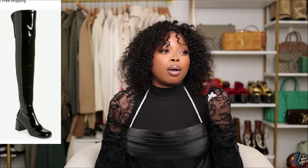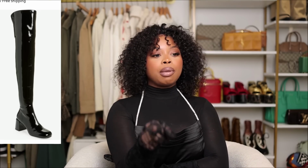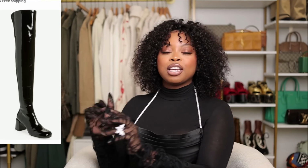And I just feel like black patent leather over the knee boots, y'all know I have the one from Edelman last year that I told y'all to get, and y'all didn't listen to me. But when I wear them, gee, where's the link? There's no link because that boot is sold out. So I'm giving you an alternative, which is the Campbell boot.